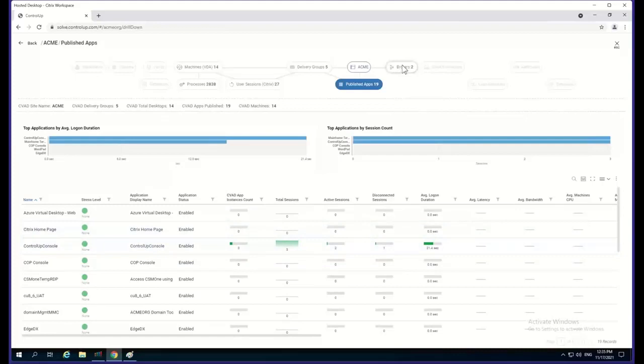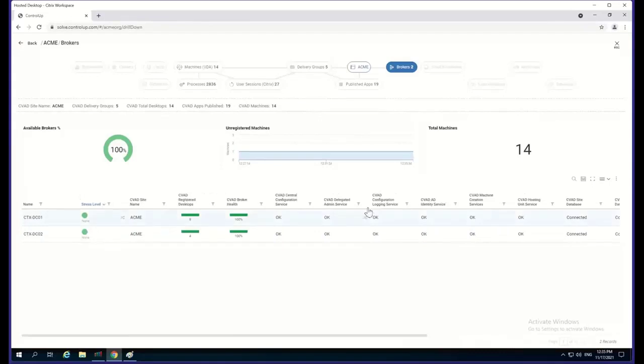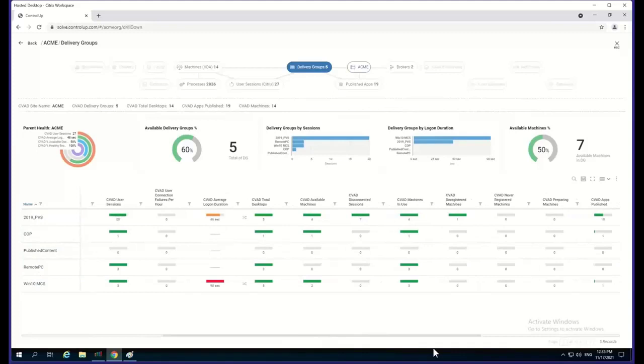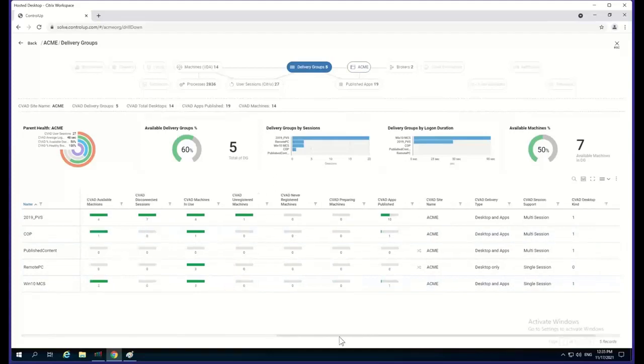If I click on the brokers, we can see the brokers within the ControlUp environment, and we can actually see all the services and how they're doing. So we get like a high-level health check right out of the box with ControlUp testing your brokers. And obviously, if I click on delivery groups, we can see all the delivery groups that happen to be within the Acme environment. And all of these metrics exist for Citrix Cloud as well, obviously with the Citrix Cloud stance, but they're there. So you can get all this cool information here.